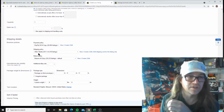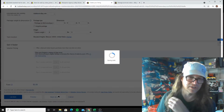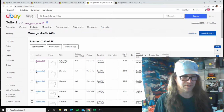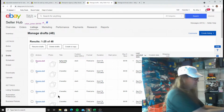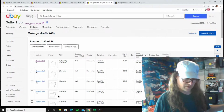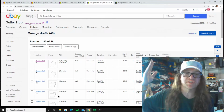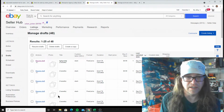Change your price if you need to. I've got a media shipping policy. Save. Now here's where I do pictures in bulk, because I only do two pictures for a cassette. So I can take a picture and be done with it in 10 seconds. I've got a stack here of the ones I've created so far. When I'm ready, I get on my phone, take the pictures, save, next one, hit, take the pictures, save, next one, hit. And I can literally list 60 cassettes an hour, easy. So that's how I do so much so quick, by breaking it down.